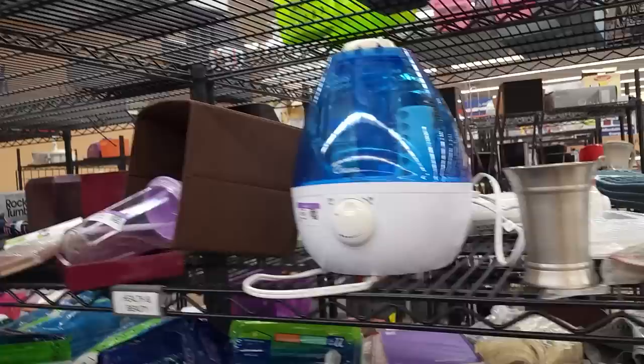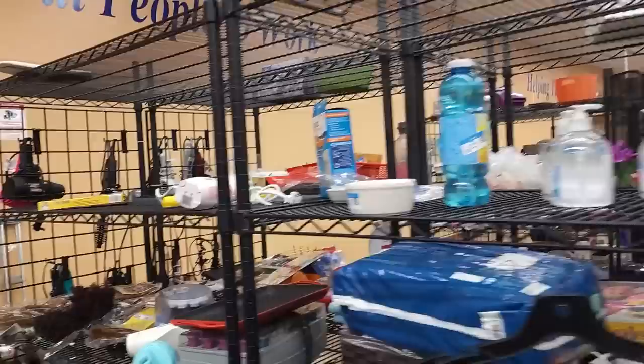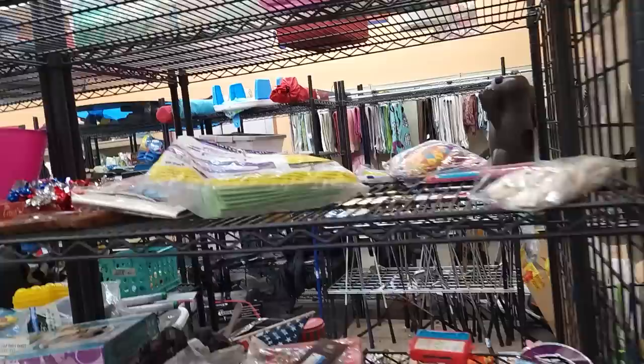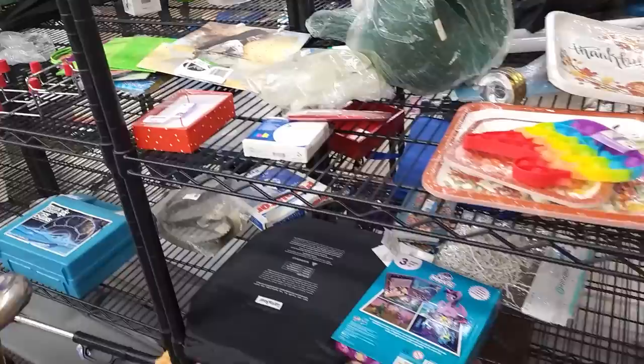Anything exciting in the bathroom stuff? I see nothing. Definitely don't want an iron. This is a store that I have found some really awesome store supplies at, so I always look through these crafty sections because sometimes there's just some cardstock and, I don't know, bowls.